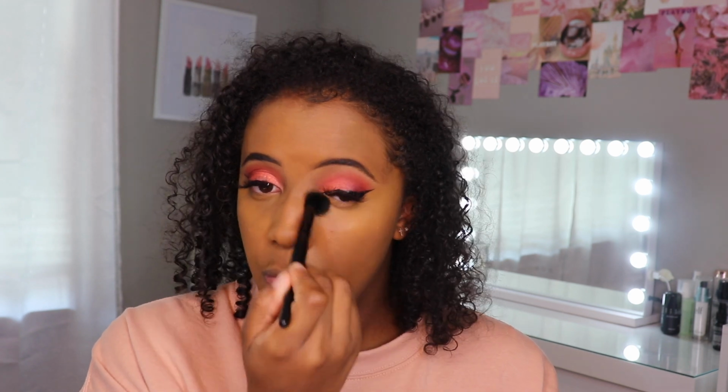If anything is ever weird going on underneath your eyes, do not assume that setting it is gonna make it look better because sometimes it will, but sometimes it'll just make it look worse. And one place that you don't want on your face to look cakey is underneath your eyes because that's the center of your face. You want that to look really seamless and smooth.